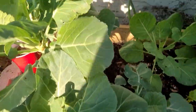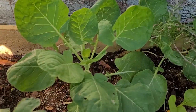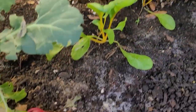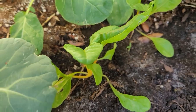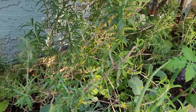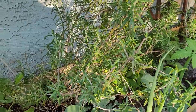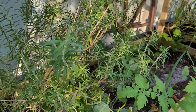All right, so in here, we have some collards. And my Brussels sprouts right there. And there's a little broccoli right there. I have some chard in here, but it got damaged from the heavy rain before I put this cloth on here. And then there's some yellow chard right there. Another Brussels right there. This is my rosemary that has been here. Oh my goodness, it's like 5 years old. And it is a great fighter. So I can put this shade up.